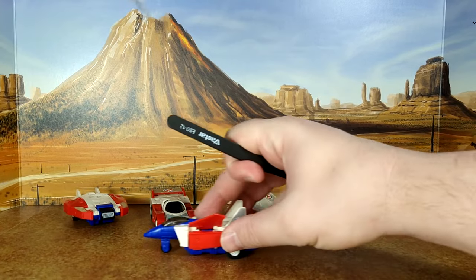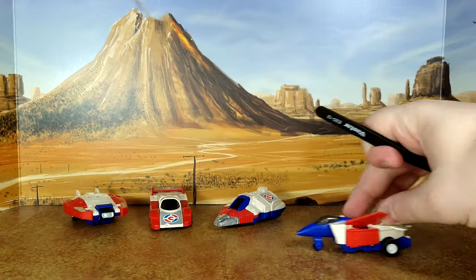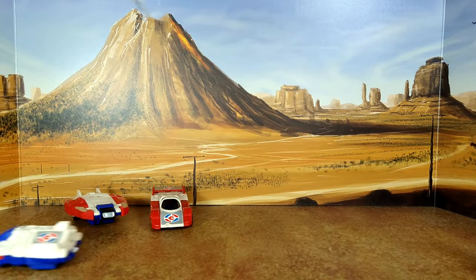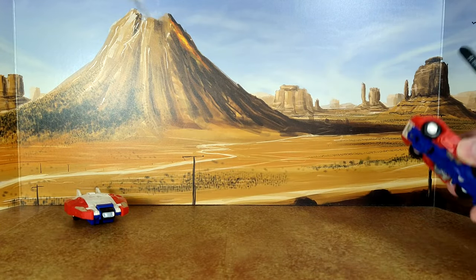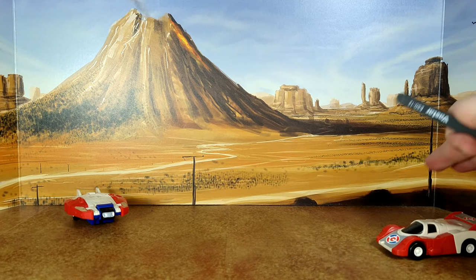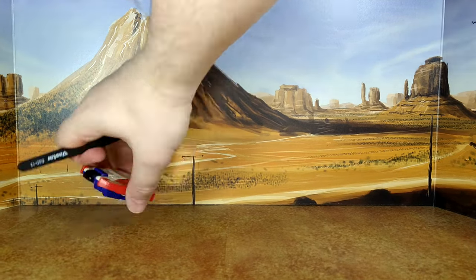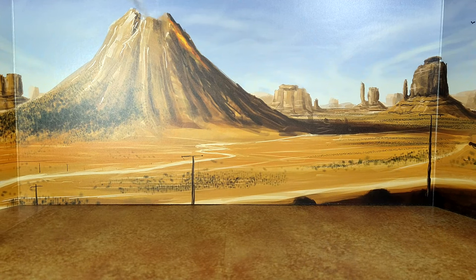They had the roll gimmick like that, and this one works too. Hold on. Well, you have to give it a little push. And this one here, yeah, not bad. So they all work.